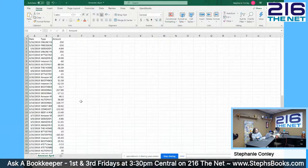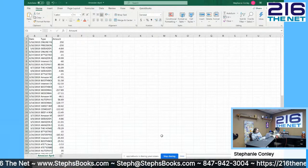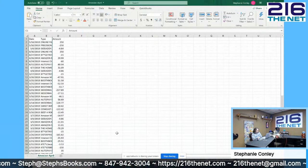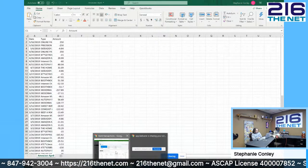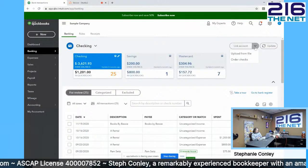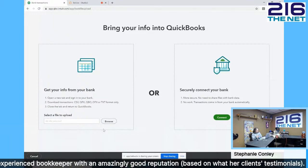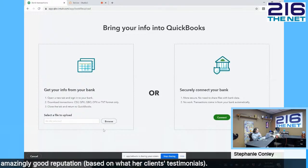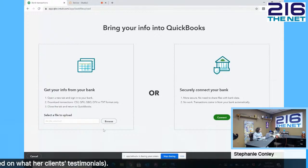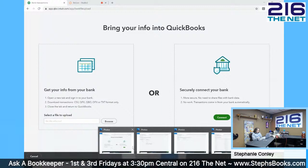So once you have your CSV file set up correctly, and your transactions and dates are all in the correct format, you go back to QuickBooks and use the drop-down icon on your banking page that has a link account, upload file option. I had to do screenshots for the rest of this because QuickBooks won't let me upload into the sample company. So you'll hit the browse button and find your CSV file that you saved.